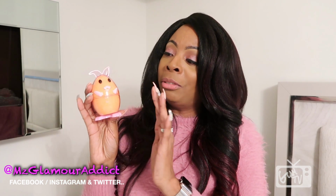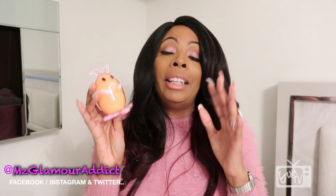And now I can sit it on my vanity with its own little bunny. And it looks so cute when it's on a vanity. Oh my gosh. But anyhow, these are the Easter eggs. Please, if you see these, snatch them while you can, because once these are gone, you have to wait all the way to next year for it to come back again.